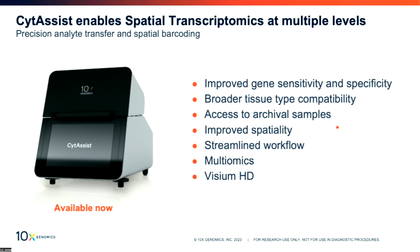You can also work with fresh frozen, fixed frozen, which is something that a lot of other technologies don't have the capability for. You have improved spatiality, and so I showed that example where you can compare the fresh frozen sample from direct placement to our CytAssist workflow, and you can really see those nice clusters overall. It's an easier workflow, so you could have someone that's really dedicated to your histology doing the beginning part of the workflow, have a great handoff point and be able to do the genetics part of the workflow and then go from there. We have the capability for multi-omics because we have that spatial proteogenomics tool being able to look at antibodies on that same tissue at the same time. So getting highly multiplex data from whole transcriptome and from protein and your imaging data on the same tissue.